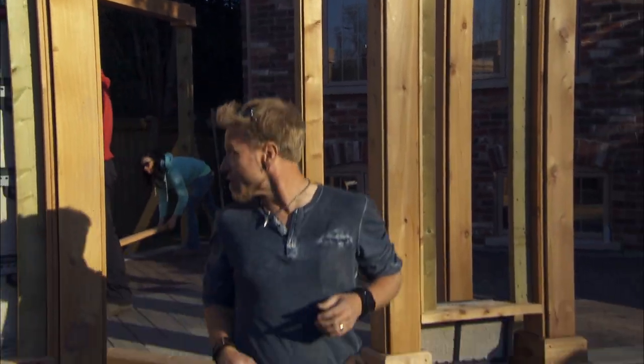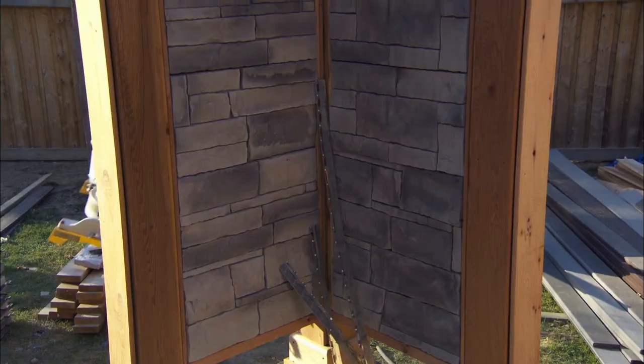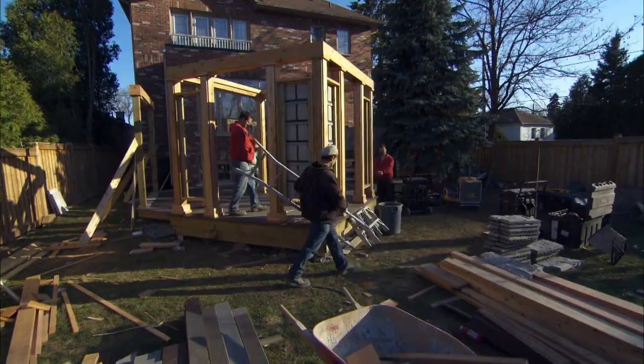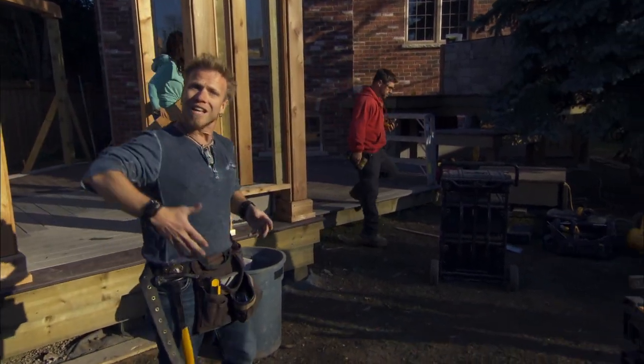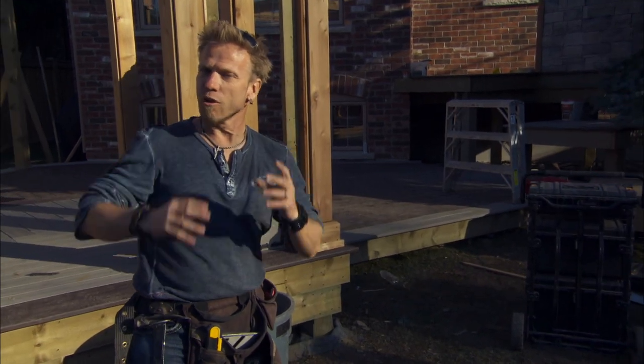Really happy with the production today. I'm loving the way the stone is working. I think it's really gonna make everything pop inside the pergola. We're also gonna do the stone on the backside. And so railings and stairs, and most of all, lighting. Lighting is gonna be the real big focal point of the whole job. And that's coming up next.